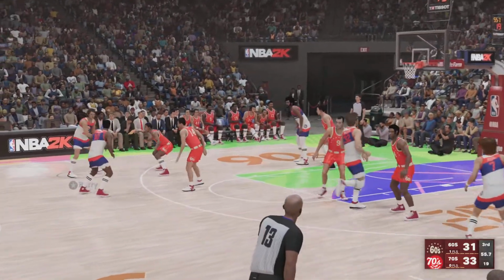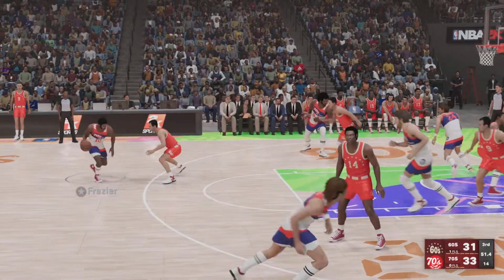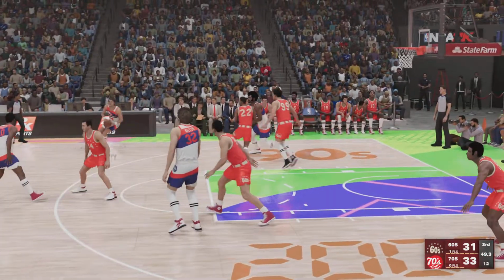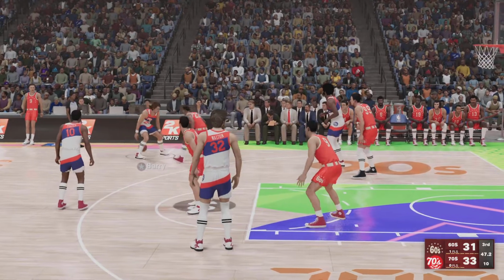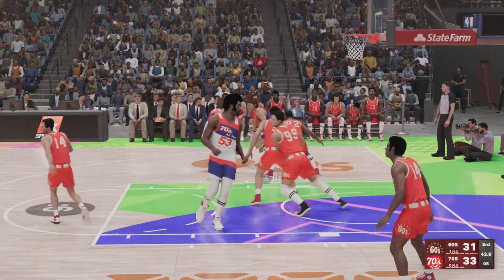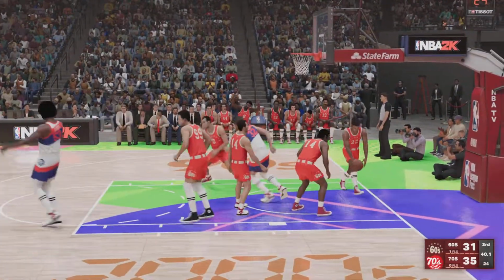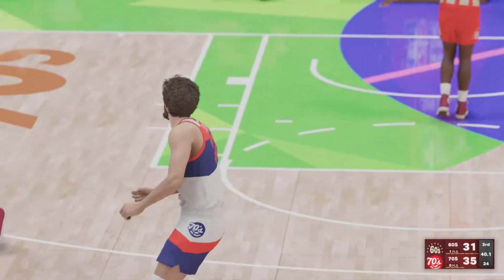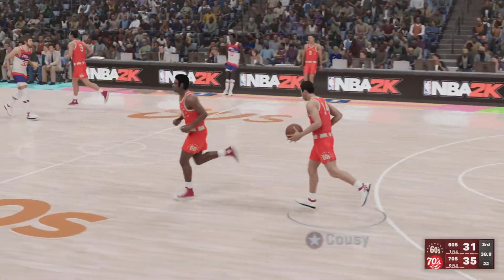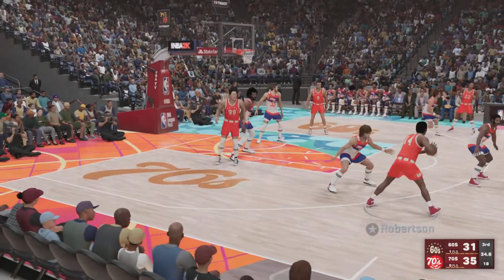Pass to Barry. Here's Frazier. Here's Barry. The putback. Oh, he hangs in there and cashes in on the second chance points. I always love the hard work on the glass. Just great activity. Pass to Cousy.